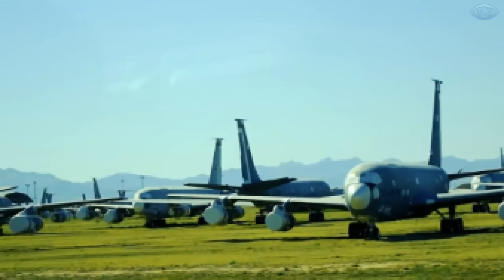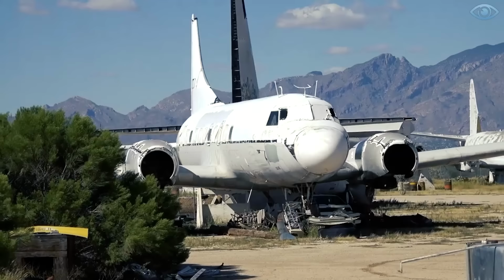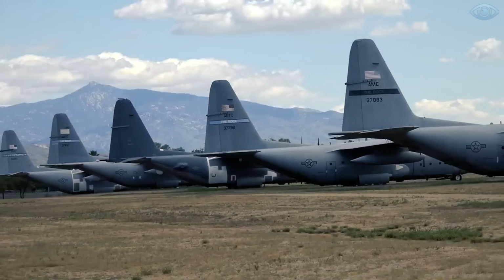Davis-Monthan Air Force Base, located outside the city of Tucson in Arizona, is rightfully considered the largest storage facility for old military aircraft. The site for the airbase was chosen for a reason. The dry climate prevents corrosion, and the hard, dried ground allows for aircraft to be placed without asphalt covering.